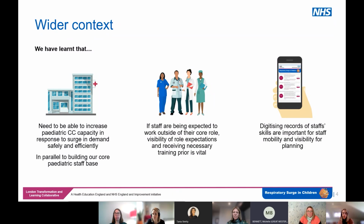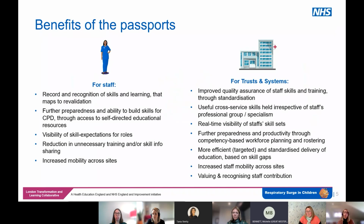Some benefits of the passports can be classified into staff. So just knowing what you have to learn and mapping that for revalidation purposes, visibility for staff of knowing what they need to complete and why, and not moving outside of their boundaries. But also from a trust and systemic perspective, it's knowing what your employees and what your staff are doing and how we can support those going forward. It's live visibility, and knowing what our staff are working towards and where our gaps are from an educational perspective, and where investment needs to be from a trust and system perspective. So I'm going to be brief.